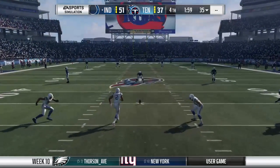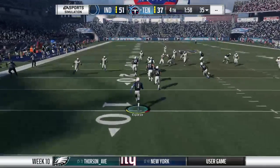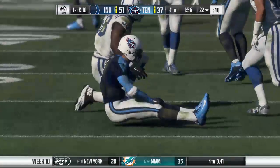The kickoff team on the field now as they will send this one away. That's fielded in the end zone. And he's up past the 20 to the 22-yard line.